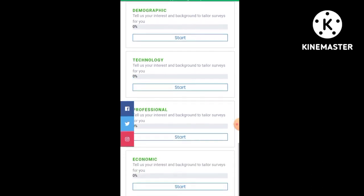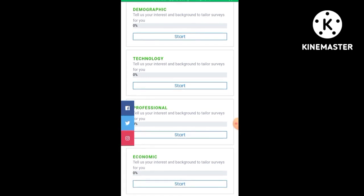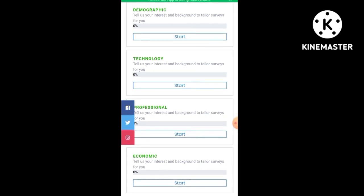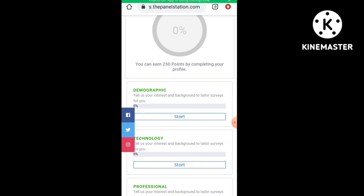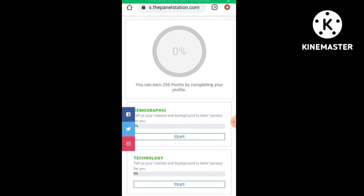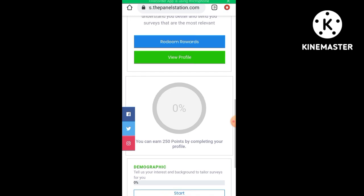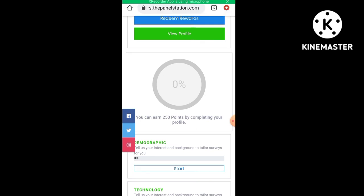On this note, I will advise you to fill everything out as you have access to them. If they ask you whether you have access to something, try and click yes so that you get enough mails from them every time. That 5,000 naira, you can earn it with one survey. As you can see, the $10 survey is equivalent to 5,000 points. So you can probably earn the 5,000 naira in one survey. That's why you must fill this out the right way.